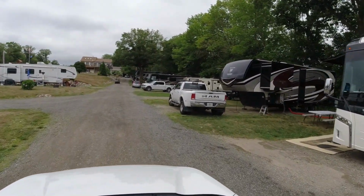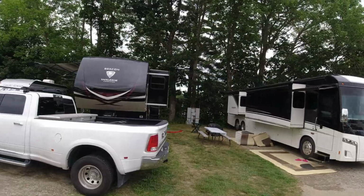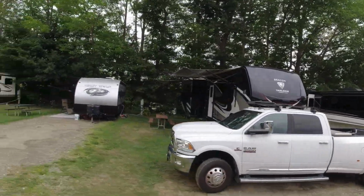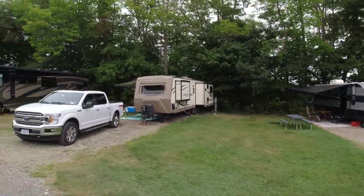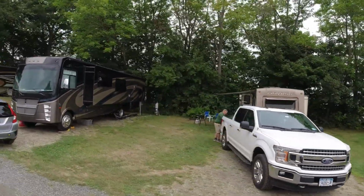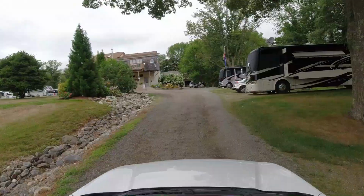Okay, so this is all one way, as I said, so we're going to continue on this way like we're going to head out. Our site is the same size as all these sites. There's site 33, but there's no room for 2 cars. Site 34. So we park the car up above in overflow parking. There's site 35. Site 36. And you see the office up ahead there.